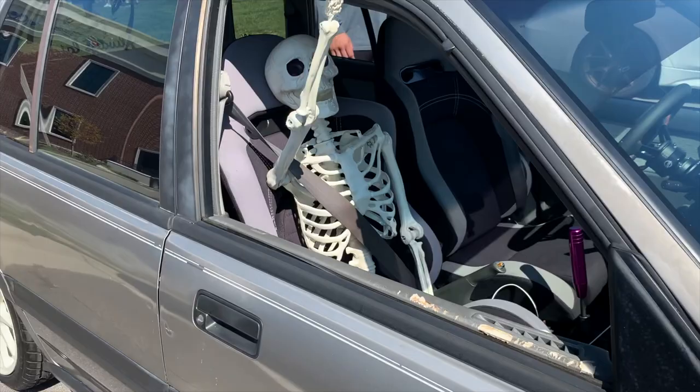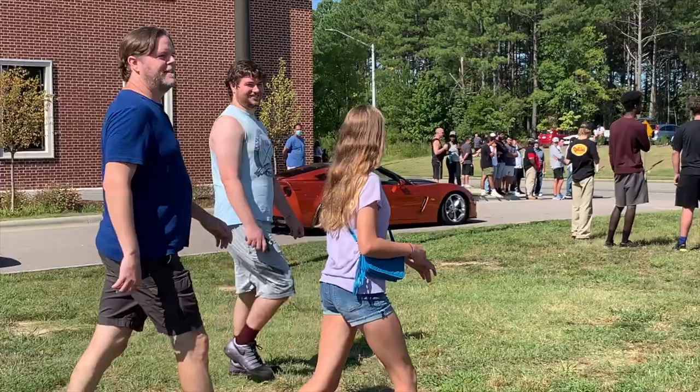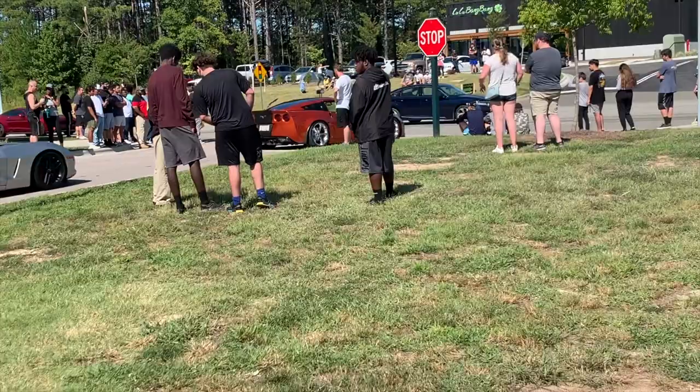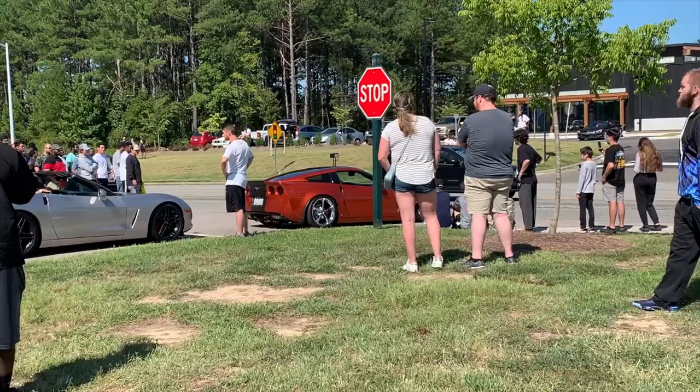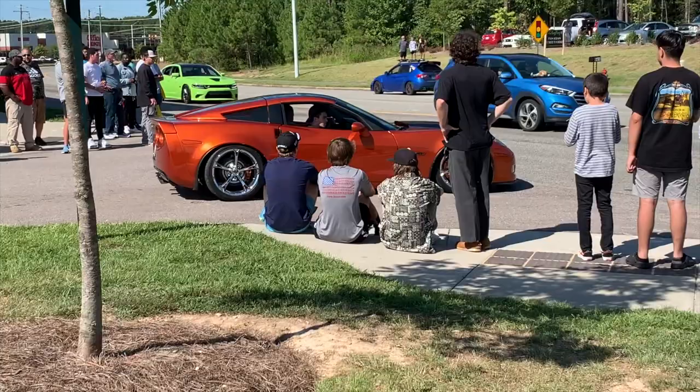Boy died in the passenger seat. I'm trying to hear this Corvette. Well, that's right there.